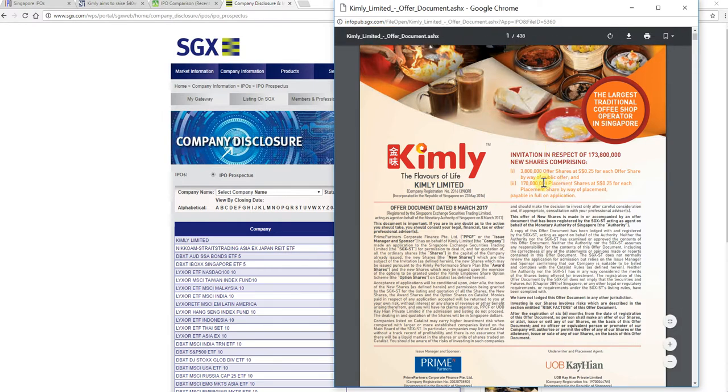Basically this company is offering 3.8 million shares to retail investors at 25 cents each, and 170 million shares on private placements at 25 cents each. Private placement can only be offered through UOB Kay Hian as the placement agent. Other than that, unfortunately this time Philip does not get to be a placement agent for this company. So these are the documents, you guys can go through it.